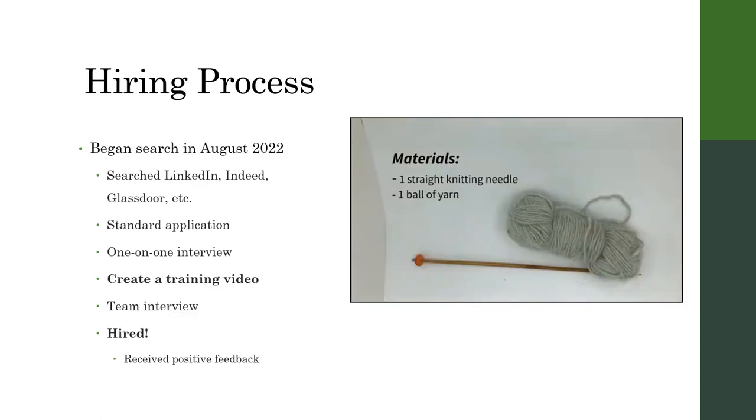I was initially only seeking internships. I began looking for internships in August of 2022 and filtering for industry keywords for tech writers on LinkedIn, Indeed, Glassdoor, etc. None of these opportunities worked out, though, and in the spring of 2023, I decided to expand my search to include full-time positions rather than just internships, and I began broadening my search outside of exclusively tech writing positions.